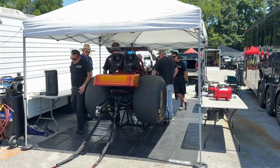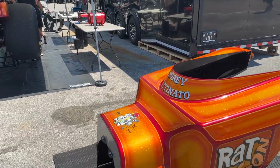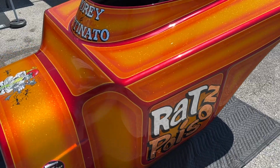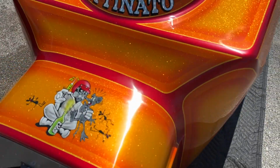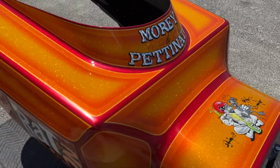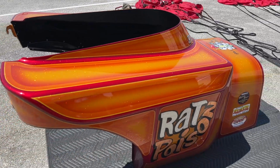Here's another great paint job, this time on the Rat Poison Fuel Altered. They've got the body off of this thing, and it was out in the sun. I just couldn't walk past it without taking a quick video of it. My buddy Jeremy Fogelman painted this car, and it is right on the money. Great colors, great stripes, just a great combination for a retro 60s style fuel altered.